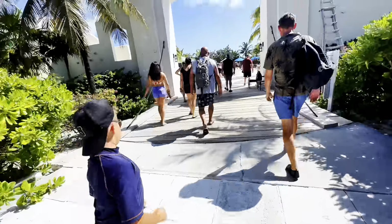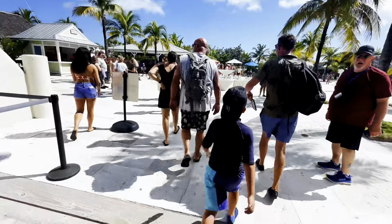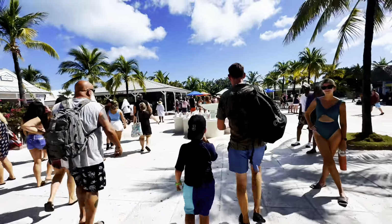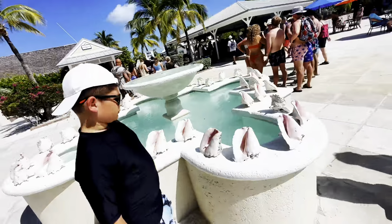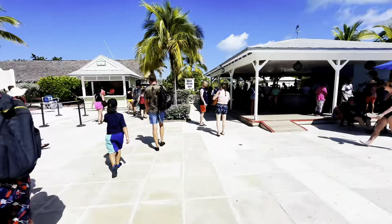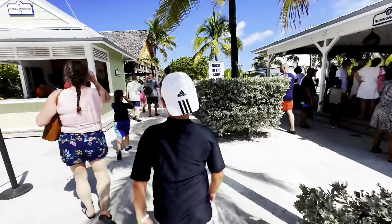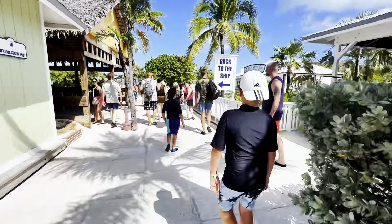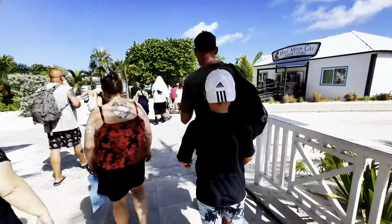Pleasant ride across to the island, and when you arrive in port you come to this little area. There's shops, bars, restaurants. We didn't actually spend any time looking around here. We knew that we wanted to come and just hang out and chill on the beach for a few hours with the boys, so we walked down to the beach area. The beach is breathtaking. It is absolutely stunning here. Clear blue sea, powder white sand. It is gorgeous.